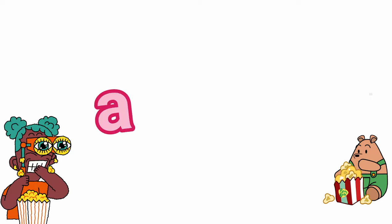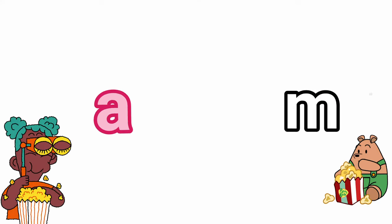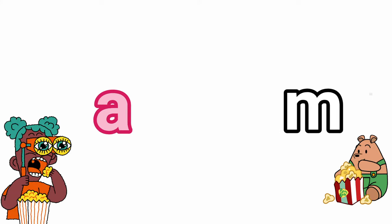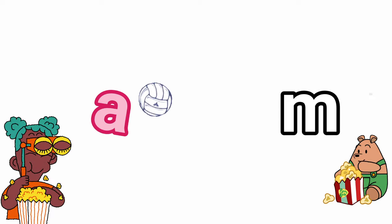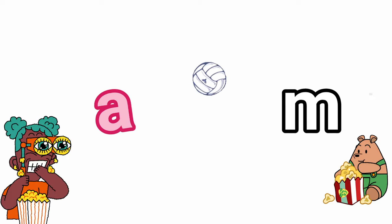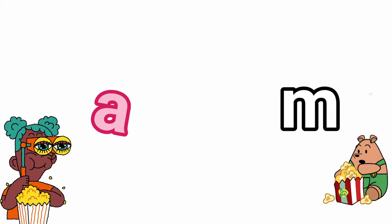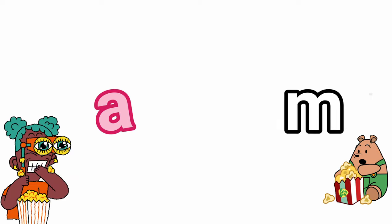A says A, and M says M. Now mix or blend the sounds together.